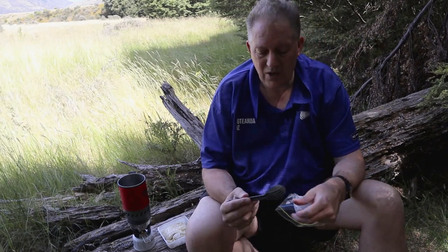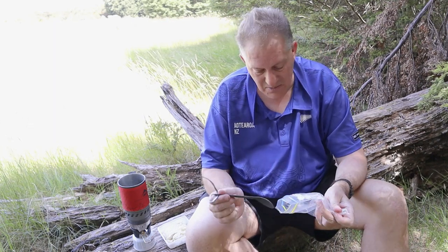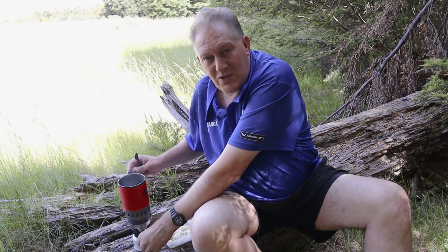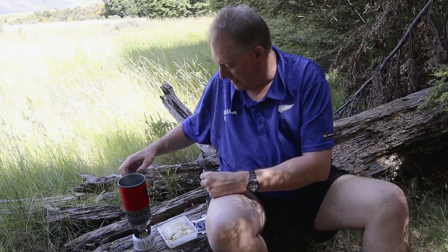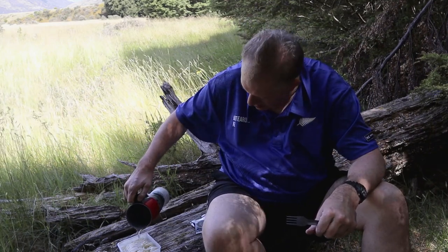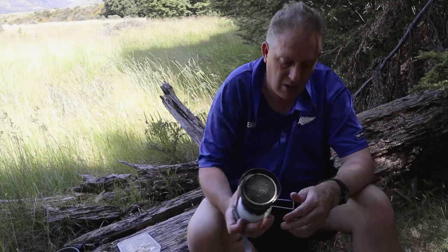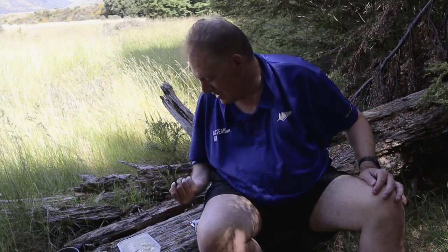There's a New Zealand South Island bush robin bobbing around in the trees just over here next to me. Yeah, so there was about 400 ml of water, so that would have taken less than 1.5 minutes to heat up. Got a damn samphire in my dinner. Yep, there you go.